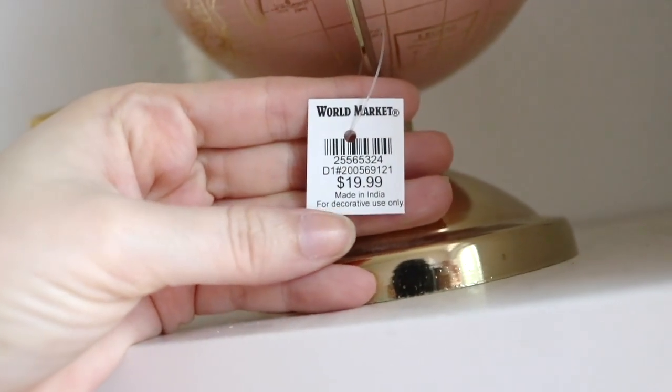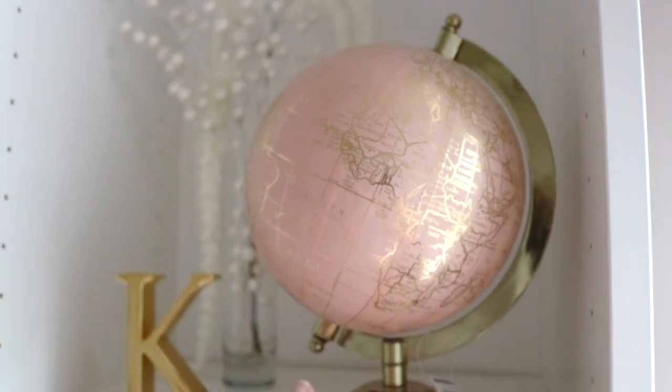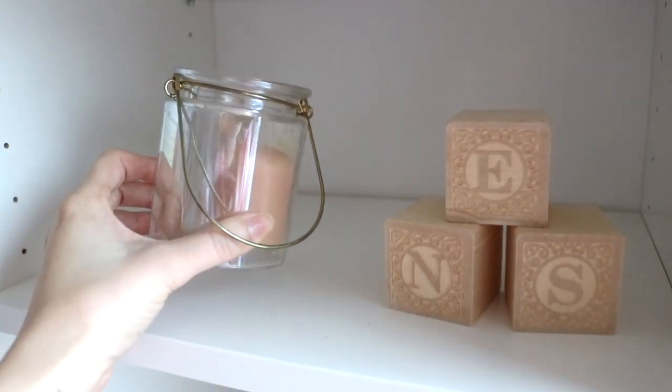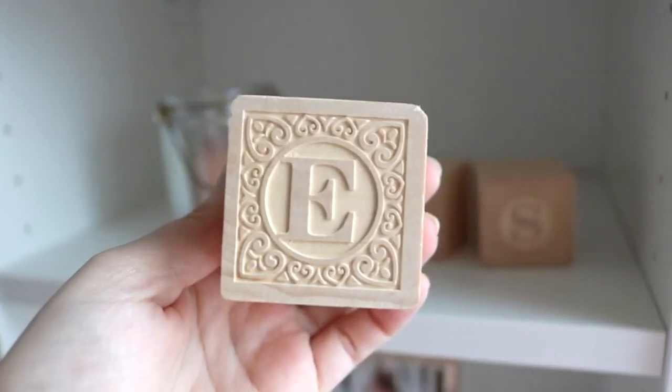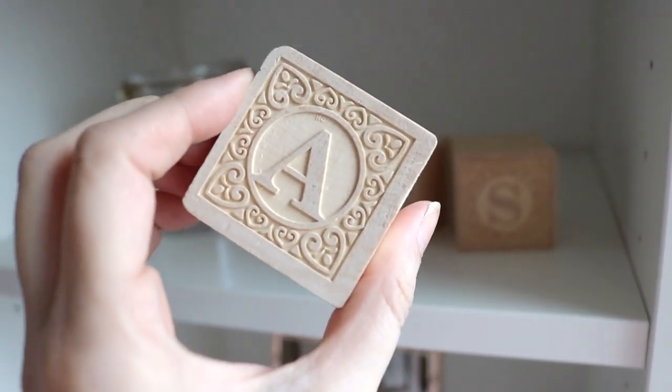One of my favorite things on this bookshelf. I think it's so beautiful. It is from World Market for $19.99. The shelf below that just holds a votive candle holder. That was from the Target dollar spot a few years back. And then the blocks are from Amazon, like I had mentioned.